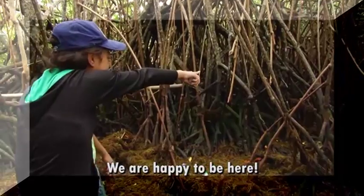Today I will talk about the mangroves, the importance of mangroves, what we benefit from the mangroves, and what their roles are in our ecosystem. So today we'll walk through the mangroves and identify what species are present, and what the physical environment of the mangrove ecosystem is like. We are very happy to be here.